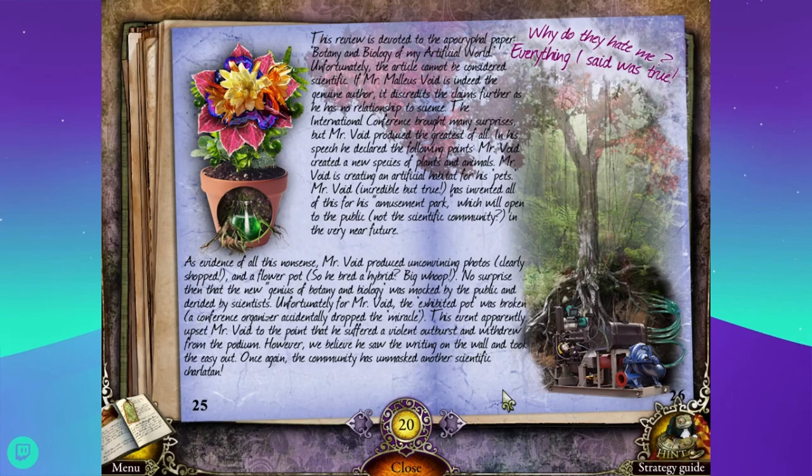A conference organizer accidentally dropped the miracle. This event apparently upset Mr. Void to the point that he suffered a violent outburst and withdrew from the podium. However, we believe he saw the writing on the wall and took the easy out. Once again, the community has unmasked another scientific charlatan. Why do they hate me? Everything I said was true!